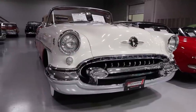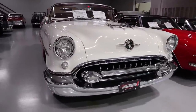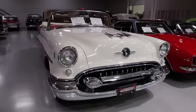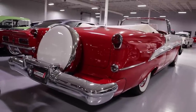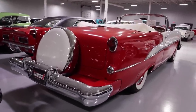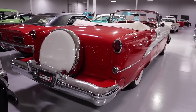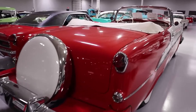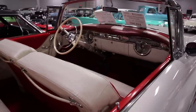It's a 55 Oldsmobile Super 88 convertible. It's got the Continental kit on the back. Got the 324 Rocket V8 in it. They're asking $89,995. Is it called a Continental kit on all the cars?